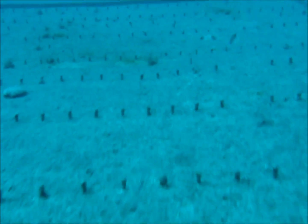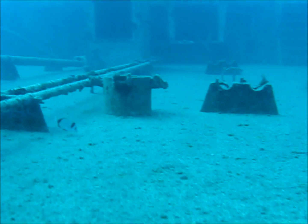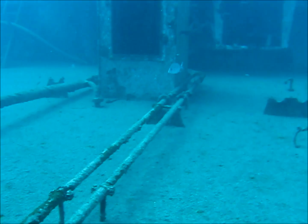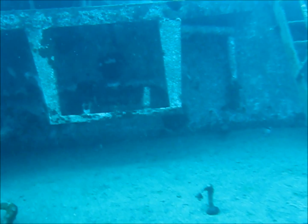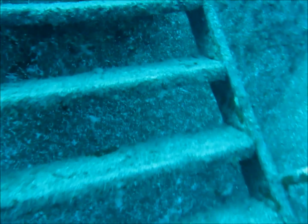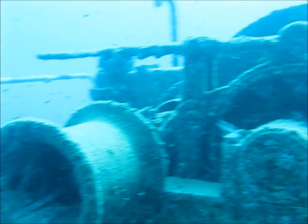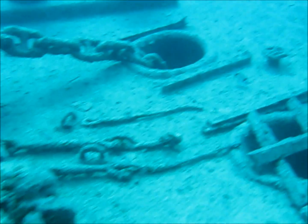We're progressing now along the foredeck towards the bow. There can be some quite strong currents on the vessel, but today it's not bad at all. And now as we get to the bow, you will be able to see the winch gear for one of the remaining anchor chains, the other one having long since disappeared. And there is the winch, anchor chain, and the port where the other one used to be.